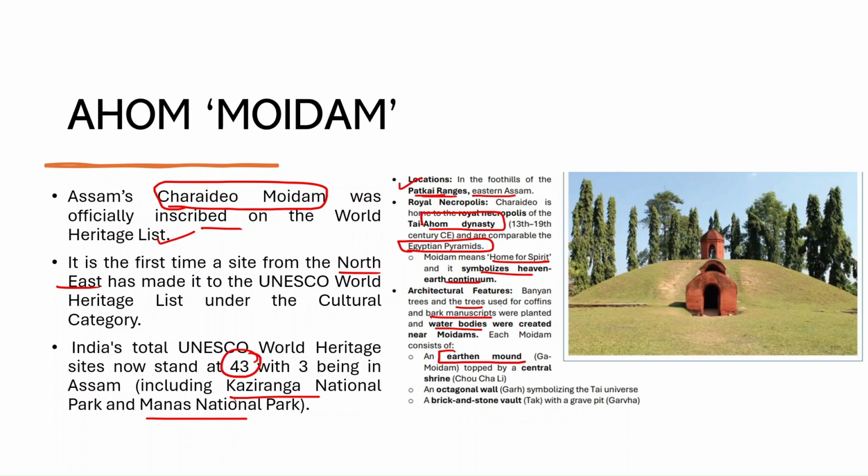One is the earthen mound, which was topped by a central shrine. So this is the earthen mound, you can see, and this is the central shrine. And then there are octagonal walls. The shrine has octagonal walls because it symbolizes the Tai universe. And the brick and stone vault. This one is a brick and stone vault with a grape tree, right? So these are the three important features of the Ahom Moidam.